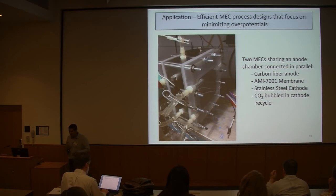So for application, this is a work by Dong Won, but Dong Won is not presenting it in this conference because he has some other interesting work to present. But we've been working on developing MECs. I showed you everything with MECs, but the pH gradients also apply to the MECs as well. We've been doing this with normal materials, say the AMI, stainless steel cathodes. They're not the best materials to run an MEC.